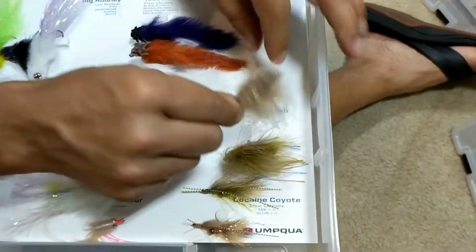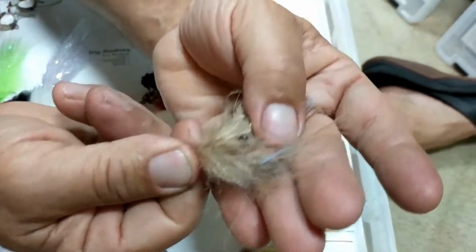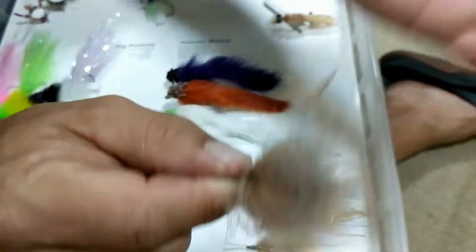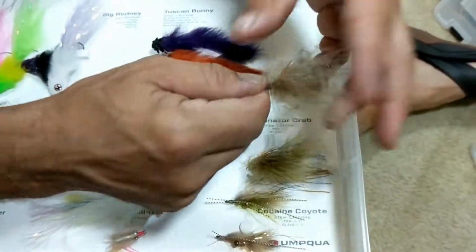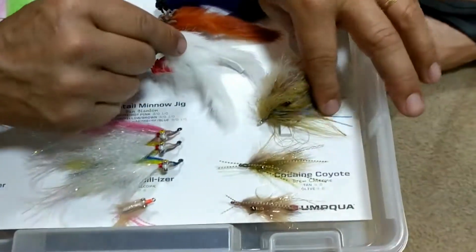The detonator crab, so this is a tidal crab for tarpon. You'll see the crab eyes. It's a little hard to see because it's not wet here, but it's all about being lively with some life and natural materials. So that's Drew with his detonator crab in 2 colors.